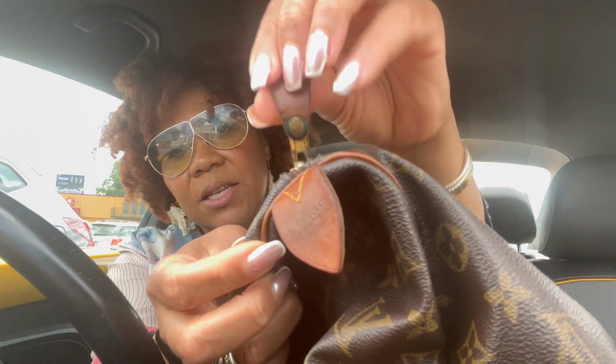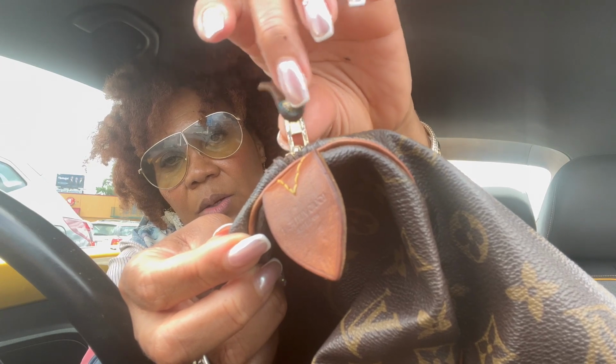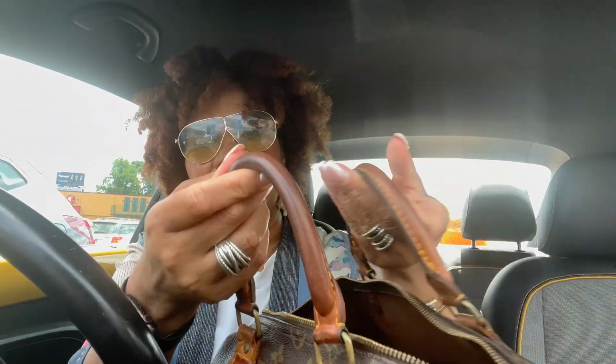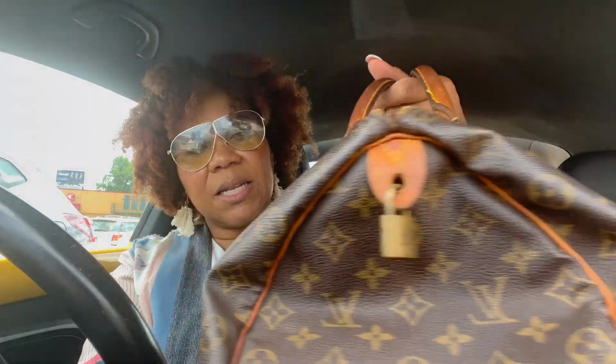The only thing I would need to do is order the keys to this lock, and I can get these keys off of eBay. But just getting this bag clean, you see how it's like a little green around here, but I can get this conditioned. And I really like the handles patinaed like this and worn.